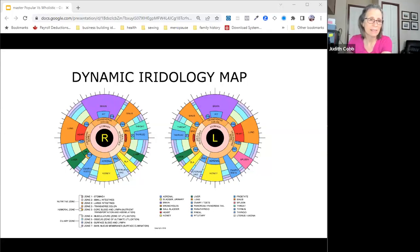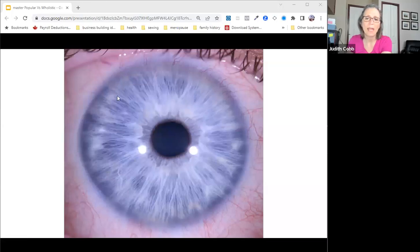Let's look at some eyes and see what we see here. As a Jensenian iridologist, the iris analysis for this eye would have gone something like this. You have congested lymphatics, and you need to do a lymphatic flush, and then these markings for the lymphatic system will go away.